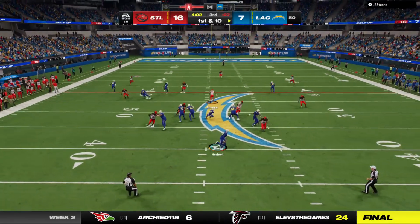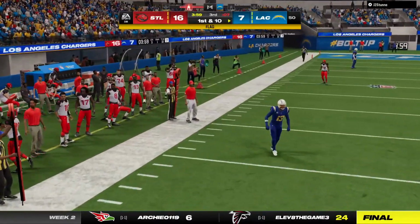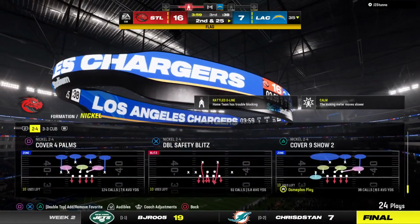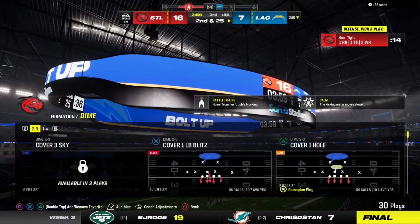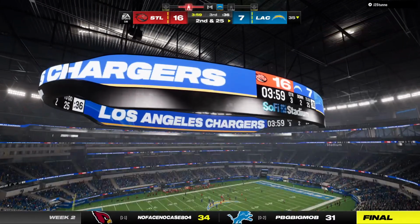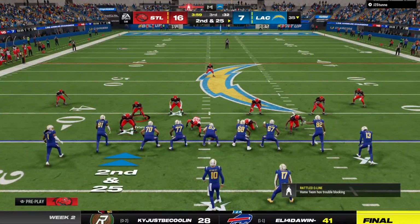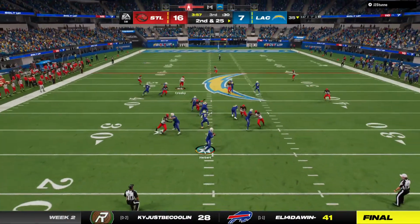From the 50, here's Herbert. And this is thrown to the sideline. No receiver in the area, though, and that's going to bring out a flag. They lose the yardage, and, of course, they also lose the down on the grounding call, and it's quickly second and long. Play action. It's Herbert.